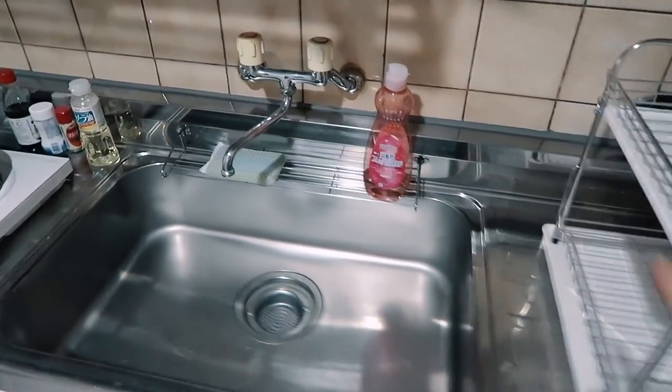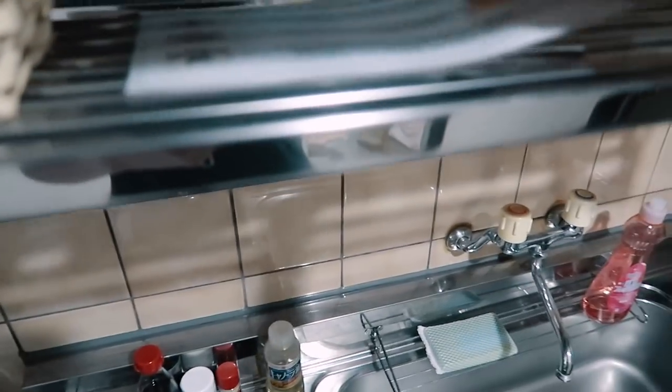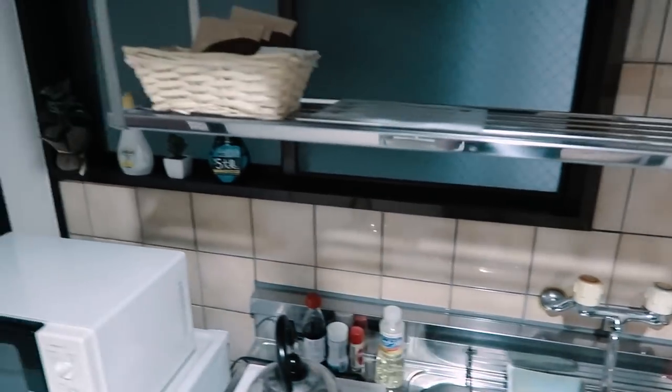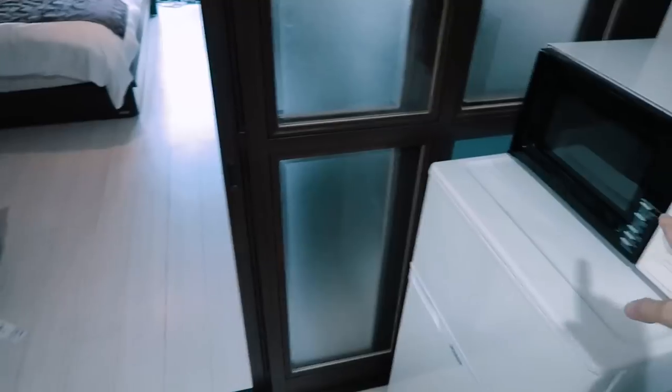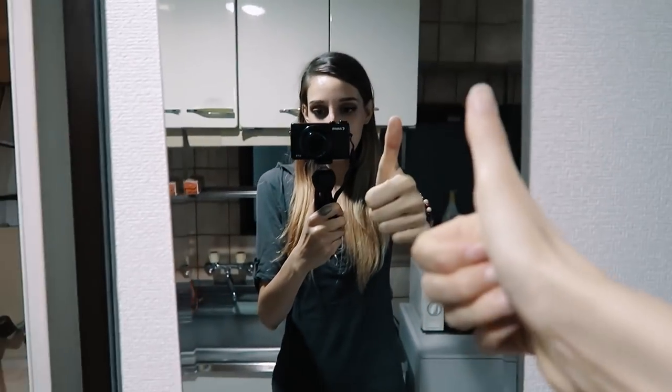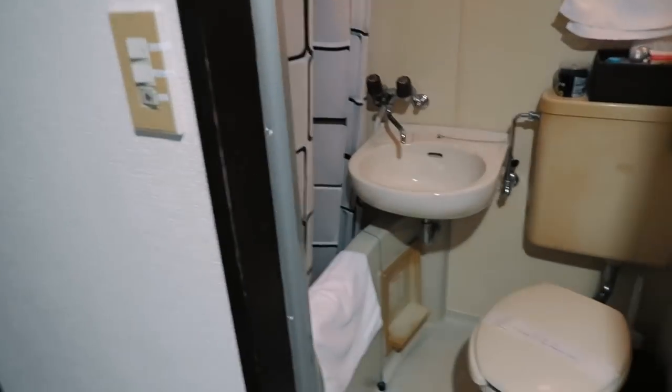I think she's a she, has left so many things, like cooking things, tea, coffee, instructions on how to make coffee, food wrap. I haven't looked in the cupboards yet. Yeah, that mirror just gave me such a fright. There's a full-length mirror here. Okay, bathroom.